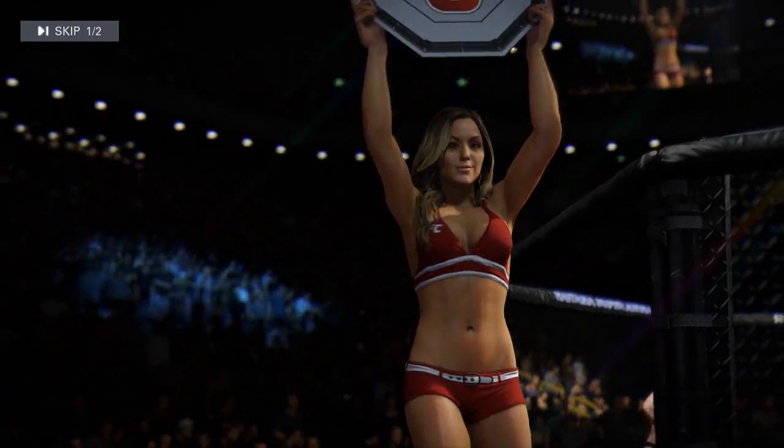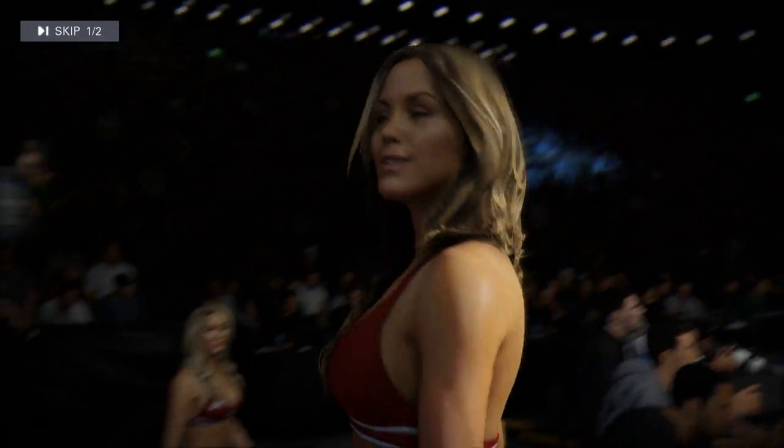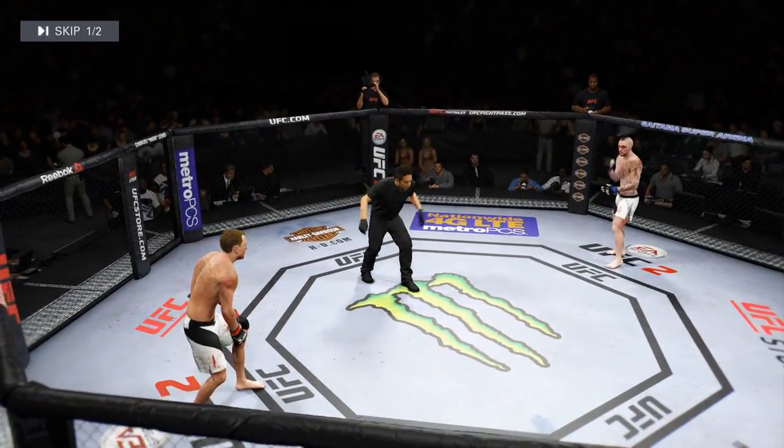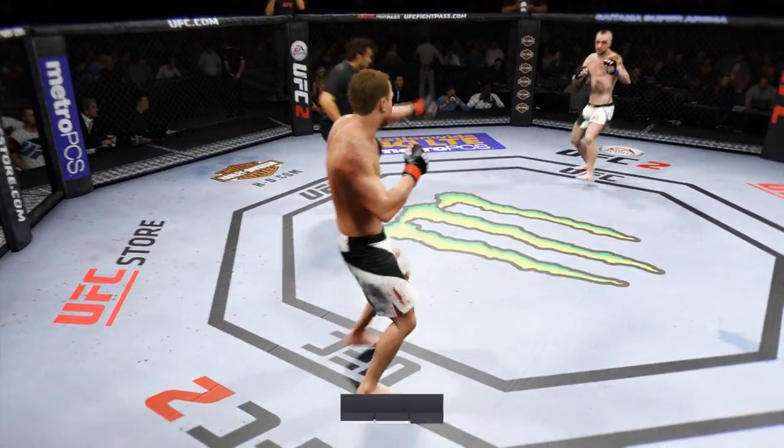The beautiful Brittany, here tonight at Saitama Super Arena in Tokyo, Japan. Here we go, final round, you ready? You ready? Let's go! 5 minutes remain.